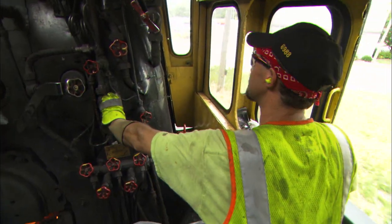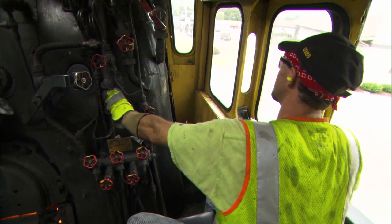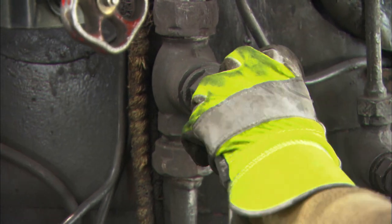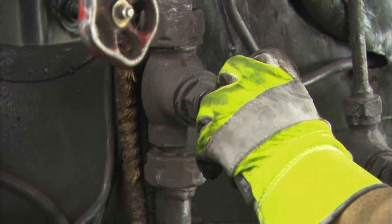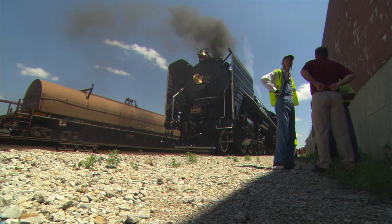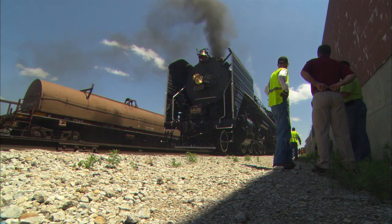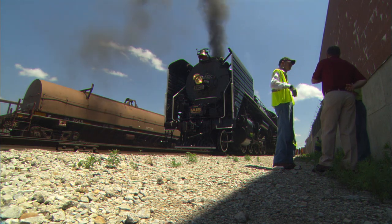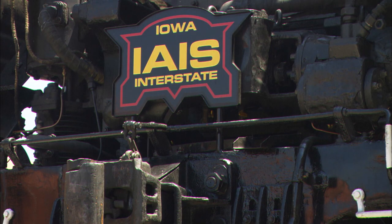Think of the irony. By virtue of circumstance, we got to the point where the Iowa Interstate was formed, and then it survived, and then it began to prosper. At the same time, Chinese railways continue to expand and are one of the world models of railway development. And the opportunity came to combine these Chinese locomotives, which never were intended to come to the USA, on this railroad, the Iowa Interstate, which was never supposed to survive.